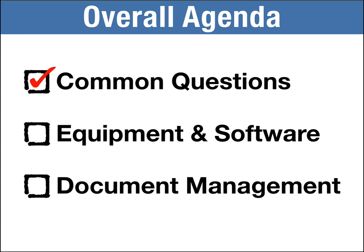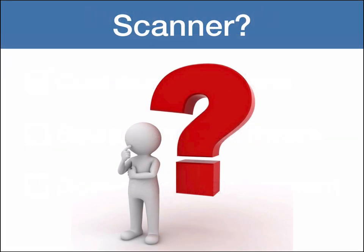So let's move on to discussing the equipment and the software that you will need. So obviously you will need a computer, but what other equipment will you need? Obviously a scanner, right? And many of you might already have a scanner.